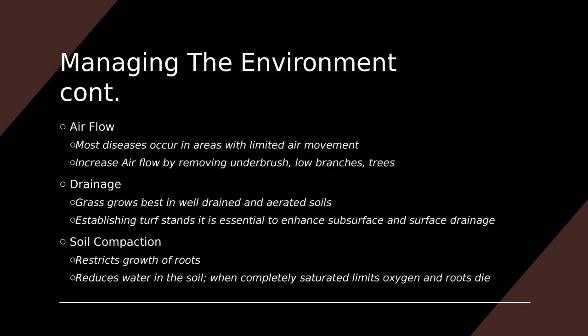So let's continue talking about managing the environment. There's airflow, right? How can we increase the airflow to the turf? If we have airflow, then we're not going to have moisture and humidity sitting on these leaves, creating the perfect environment for pathogens. So we could maybe reduce thatch. We could trim some underbrush, some lower branches on trees. You could actually completely remove trees if you needed to. But these are all things that we can do that are relatively cultural practice, no pesticides at all. It just depends on how much the client's willing to do to have a healthy turf stand.